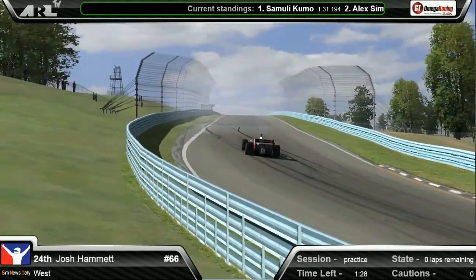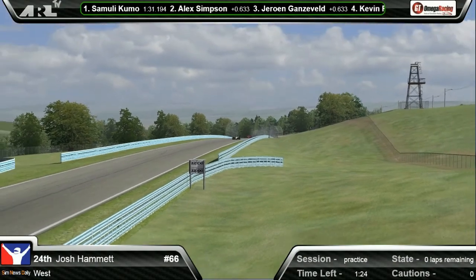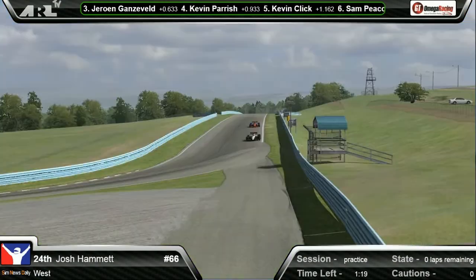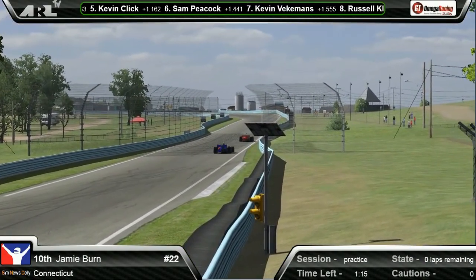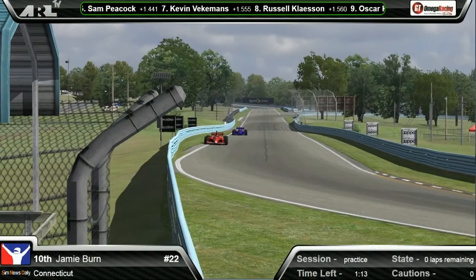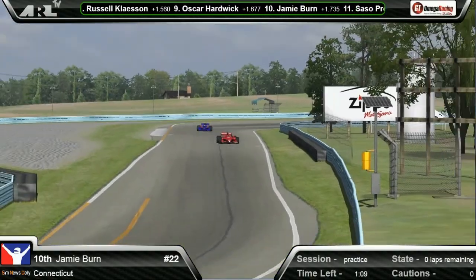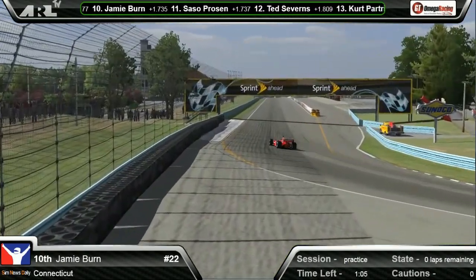But yeah, fantastic layout, good opportunities to overtake, three or four different places. You've got obviously turn 1 at the top of the hill, coming into the bus stop. Then there's a back straight hairpin as well that you can have a go into. And there are a couple of others that are a bit more risky, but we might see some in those corners towards the end of the race, I would think.